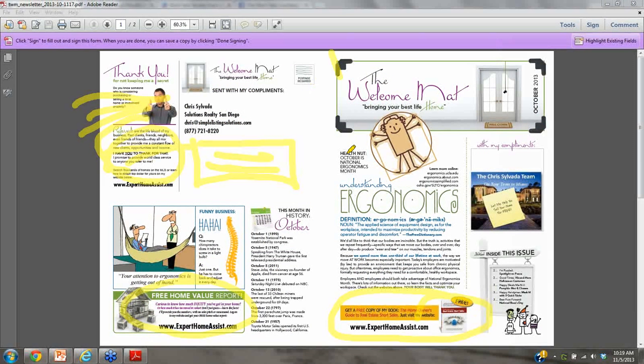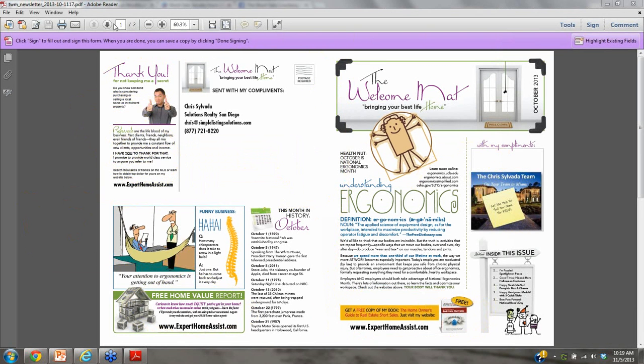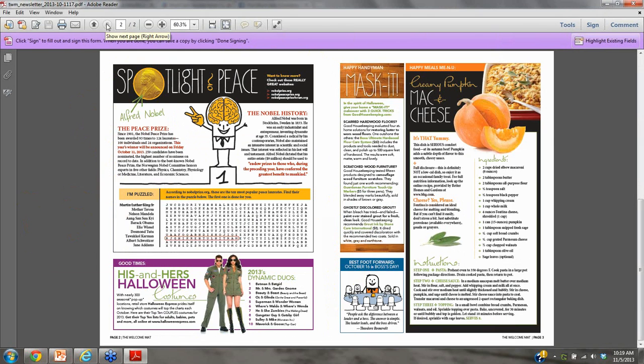This thing with 2 folds, it goes out in the mail the size of a postcard, right? The size of a postcard. But before I send it out to my center of influence from the Chris Silveda team, you know what I do is I insert something to the inside of it before I fold it up. So my newsletter, which is highly entertaining and readable all by itself, right? Here's the inside pages again, is also a delivery vehicle for a message that I'm going to send to people.